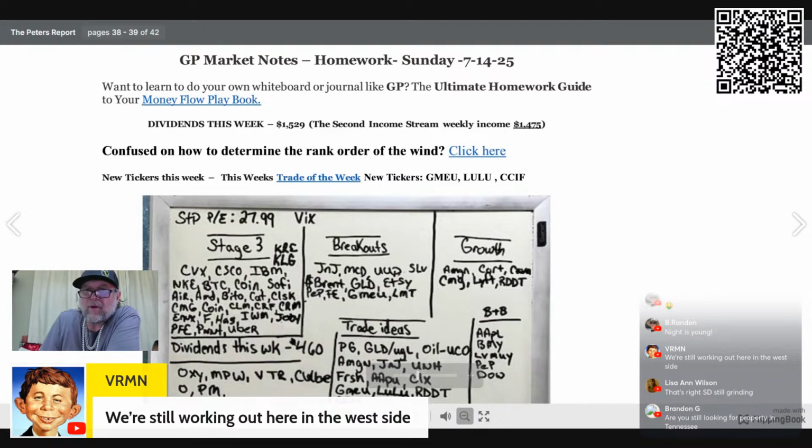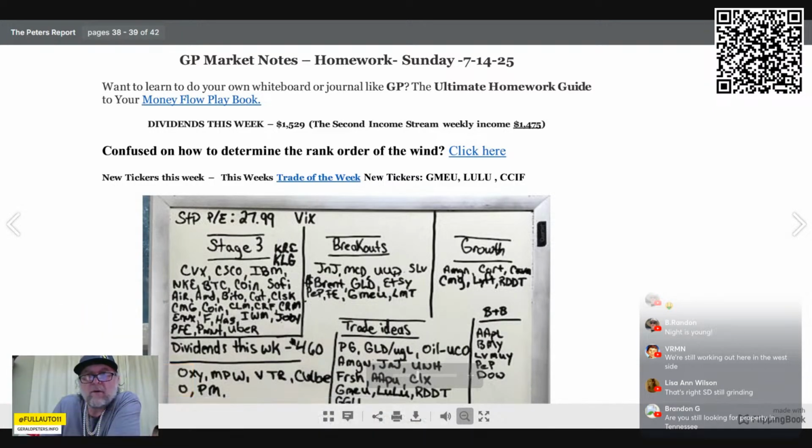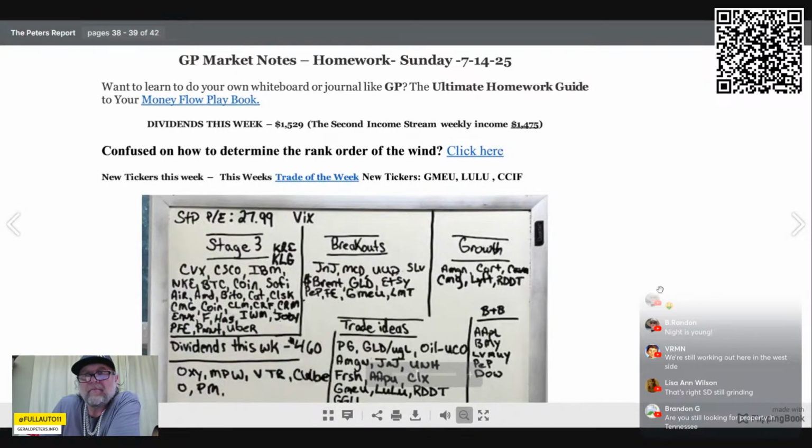Are you still looking for property in Tennessee? No, just couldn't find anything in the price range that I liked, man. Might go back to it, but as of right now, I'm not.